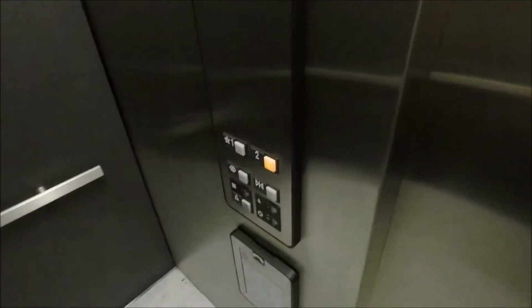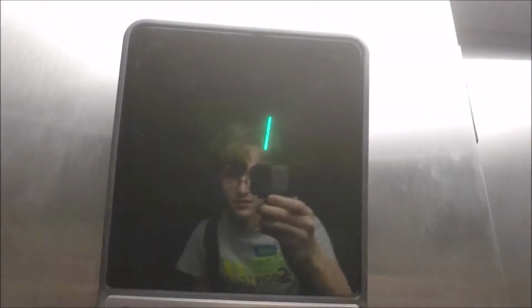Actually, we're going to watch both the indicator and the arrow. While we're up here, there's the interlock. Not sure if you can read that or not. But anyway, we're going to go down to 1. Here's the inspection certificate. There's your ADA compliant phone, just like the other elevator. And here we are.